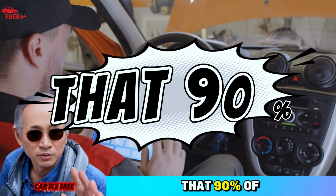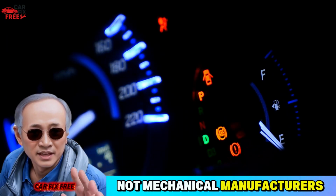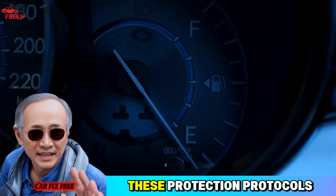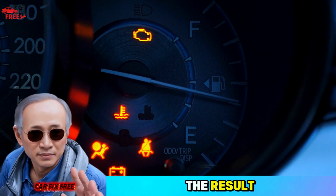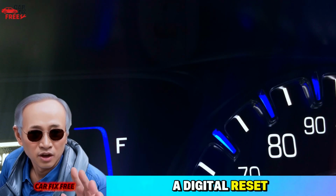You should know that 90% of car breakdowns are electronic in origin, not mechanical. Manufacturers deliberately program safety modes that limit your vehicle's performance. These protection protocols activate alerts even for minor malfunctions. The result? Your car appears gravely ill when it simply needs a digital reset.